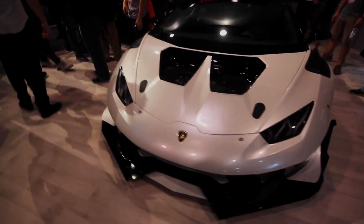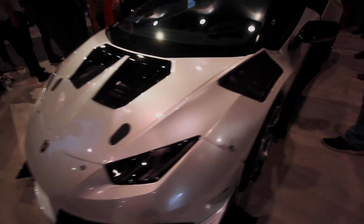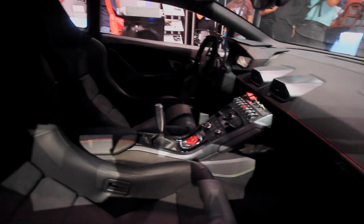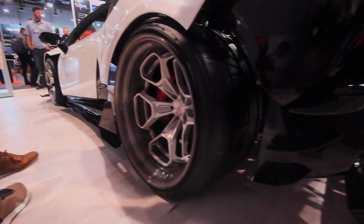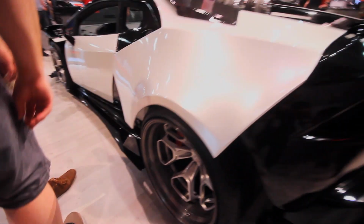So this is B is for Bill's Lamborghini Huracan, Burnicon, I think they called it. The interior looked pretty put together for put together last minute. You see the turbos hanging out the top. It's a 15-inch wide Rotiform. Looks like it could use a thicker tire.